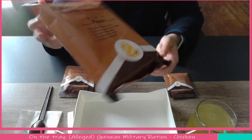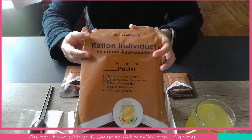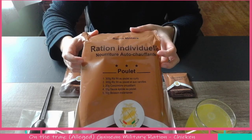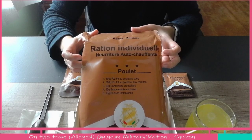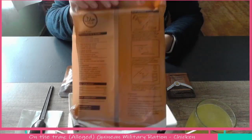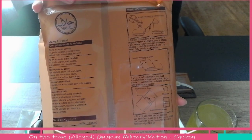Then obviously I don't speak French, but "nourriture autochauffante." French Rations use a bit different wording. Again, it might be a regional difference in language, a conscious choice, or a French text done by someone who doesn't really speak French. As I said, I don't speak French. If you do, and you can read the instructions, you can tell me.